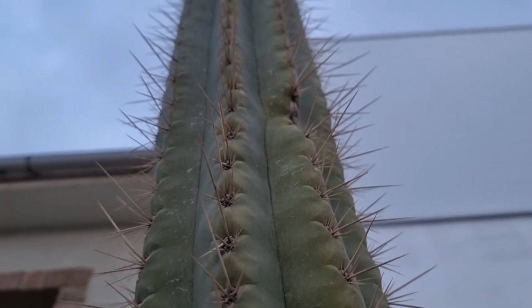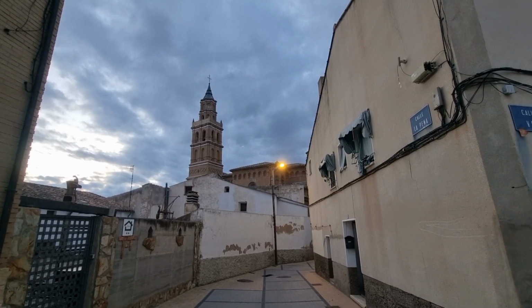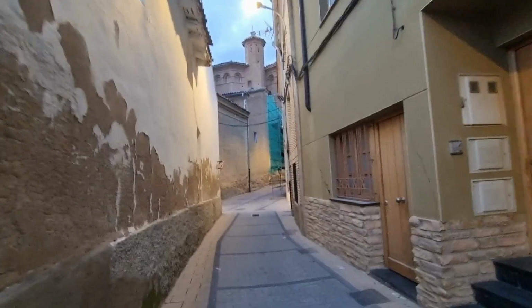This town is really cool. If you ever go to Bardenas, spend the night here. It's a free camper spot. It's freaking gorgeous. It is just enough to get by.